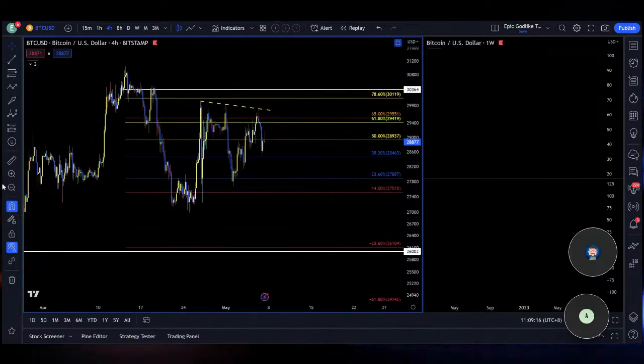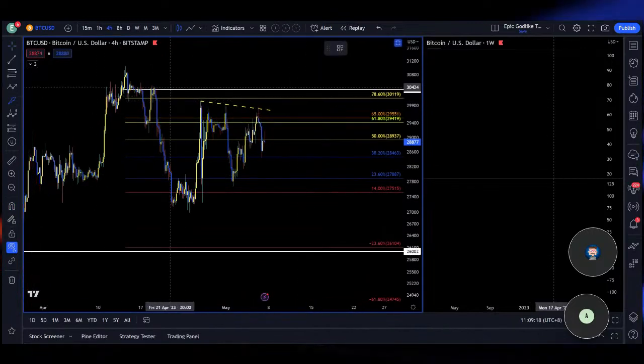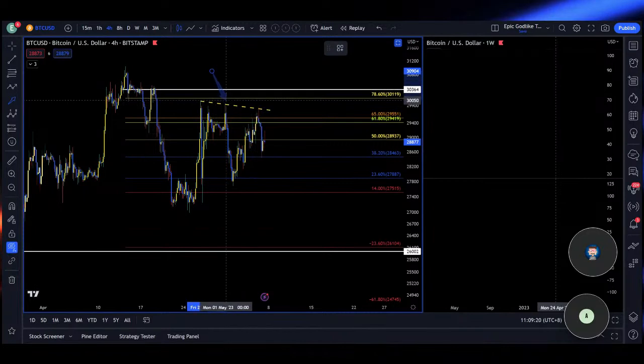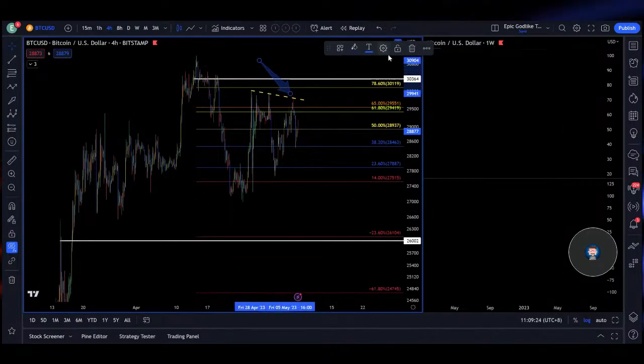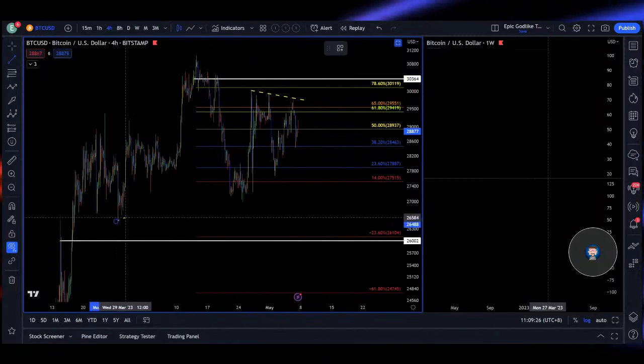Yeah, so you can still see these equal highs here. These are all liquidity. So price will surely go up again. Same here.